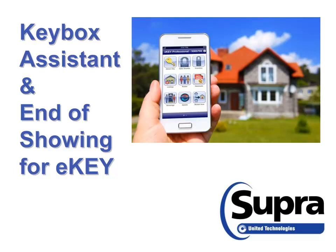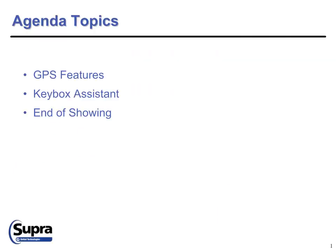Thank you for listening in to our webinar on Supra's Keybox Assistant and End of Showing features. I'm going to go over the GPS features available in the system and then talk about how Keybox Assistant works and how End of Showing works.